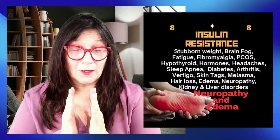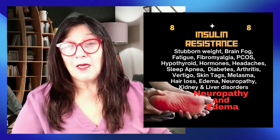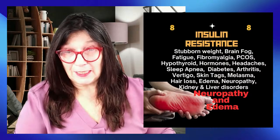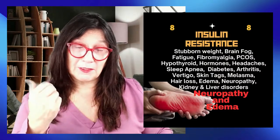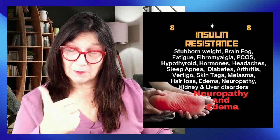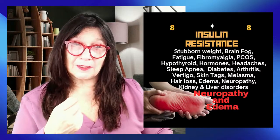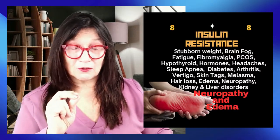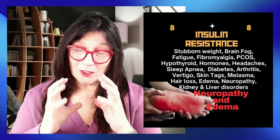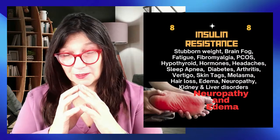Now the edema, we're going to address some vascular issues, but with the neuropathy, what's really happening is that insulin resistance is causing the nerve damage in these ways. First, we're going to talk about oxidative stress. So insulin resistance leads to high blood sugar, which causes oxidative stress in our nerve cells. That's like rust forming on the delicate wiring of our nerves.